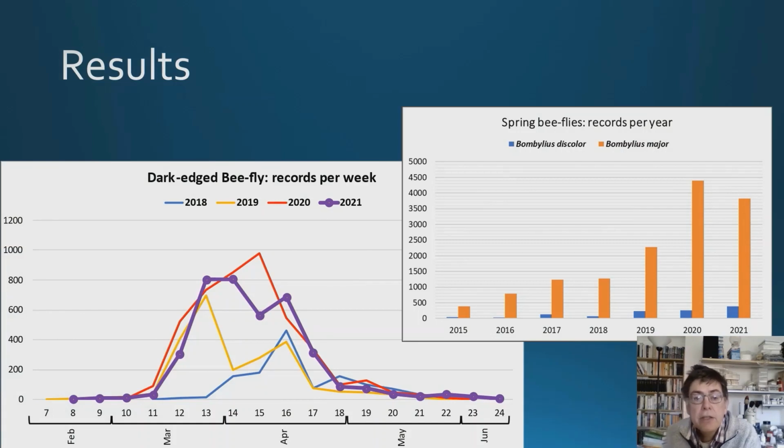And just looking on the left here, we've got a flight period chart for the dark-edged bee fly based on the number of records coming in per week. Normally, a few years ago, I would have been telling you that the bee flies emerge in March, but in several recent years, we've actually had the very first sightings in February. However, the real start of the bulk of emergence is in March, and the peak is usually in April, and then you can carry on seeing them through into May, and occasionally a few of them will hang on into June, or even we occasionally get records in early July.